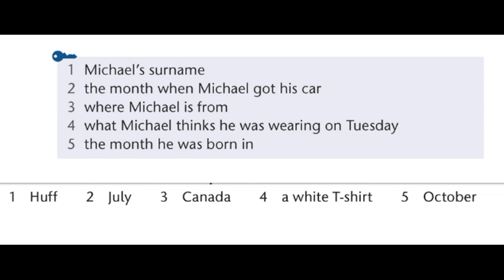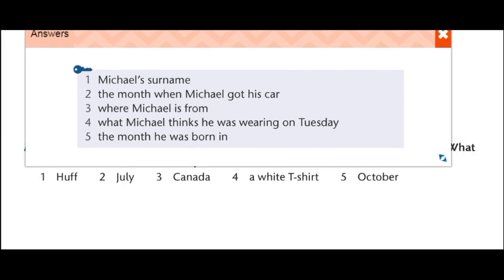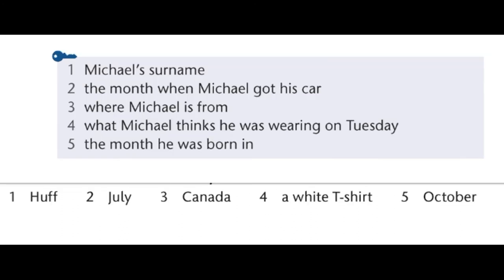So we have number one, Huff, that is Michael's surname. Surname equals last name. His name is Michael Huff, right? Number two, July is the month when Michael got his car.